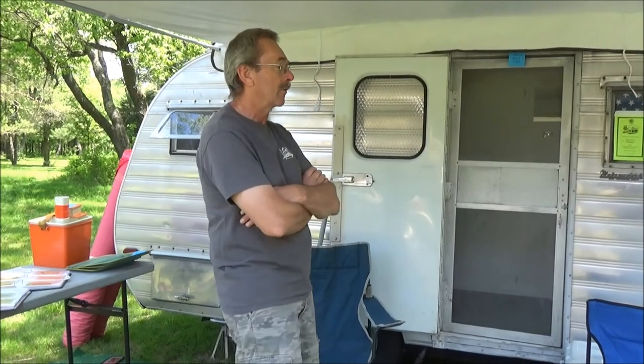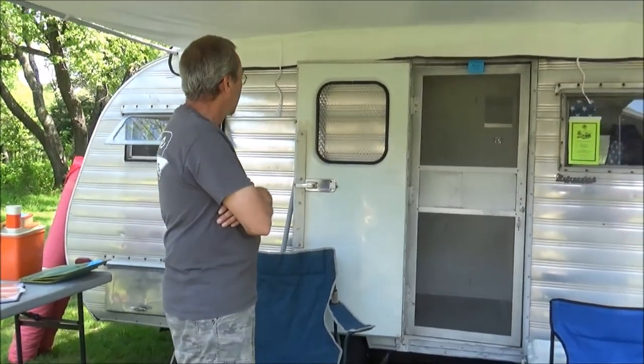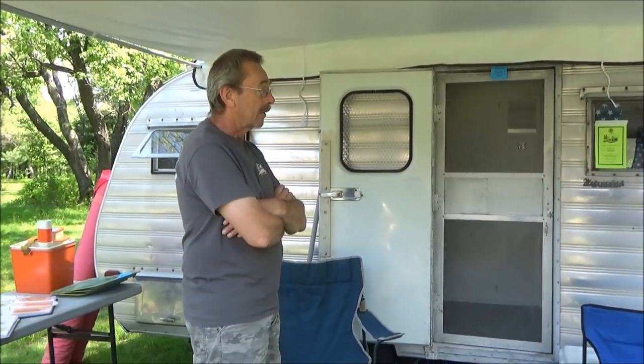Something really nice about this camper is it's short enough that you can fit it in a standard garage. This and a Scotty are the only two trailers I know of that will fit in a standard car garage at home. So you can store it in your regular garage. It's very lightweight, only weighs about 1,400 pounds, so you can tow it with almost anything.